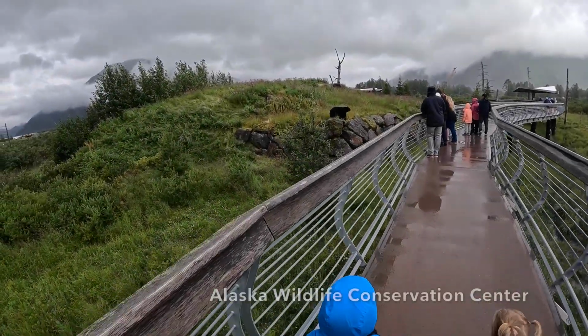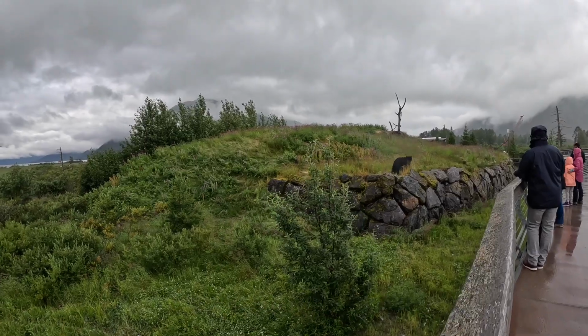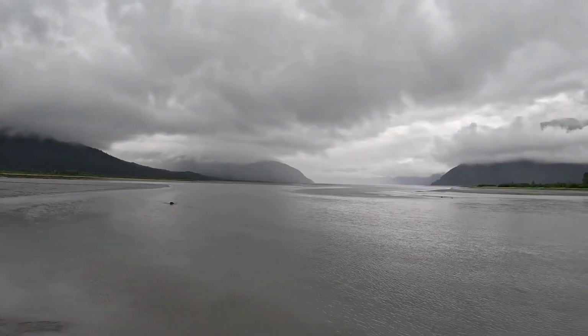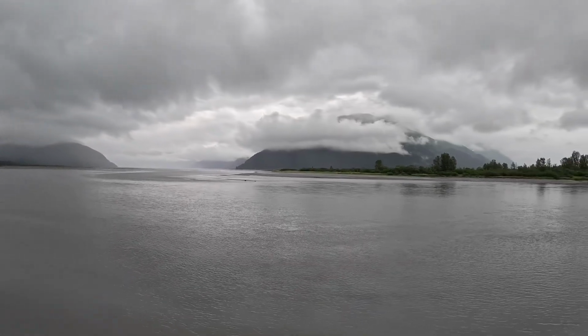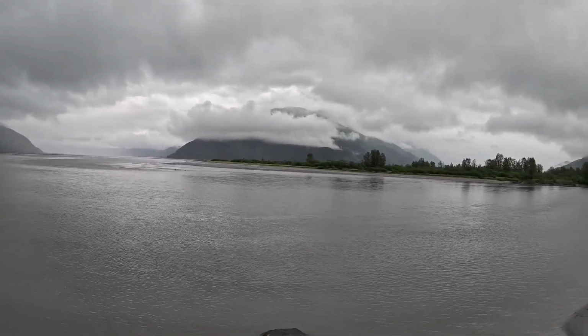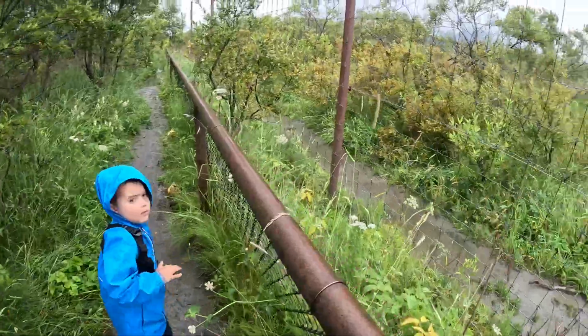The Alaska Wildlife Conservation Center is the perfect place to get up close with the wildlife of Alaska. It's over 200 acres of wilderness and preserves right along the Turnagain Arm, surrounded by mountains and glaciers. Get up close with bears, bisons, and eagles, among others.